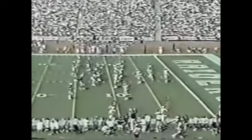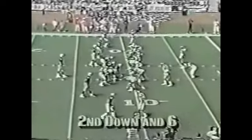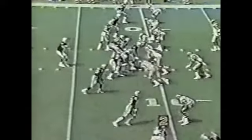Mike Shanahan having a rough start to his L.A. Raider career, even though he's 1-1 with all the injuries. But a chance to get back in the game. 2nd and 6 on the 11. Beuerlein on the quarterback draw, and it fizzles. The clock stops at 30 seconds. Johnny Johnson and Mel Owens combine to wrap him up. Now they'll start it. It'll be 3rd down.